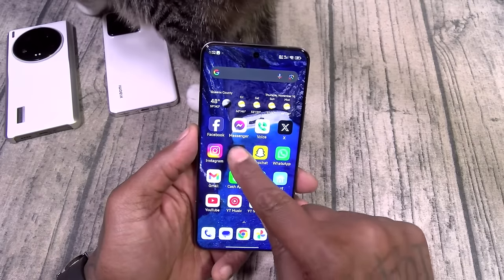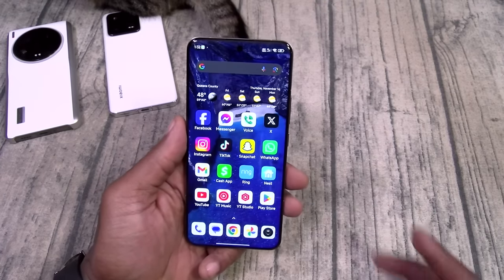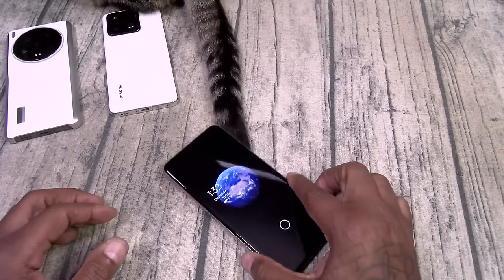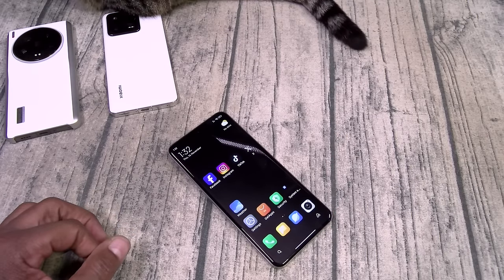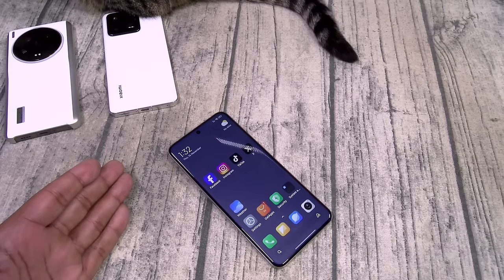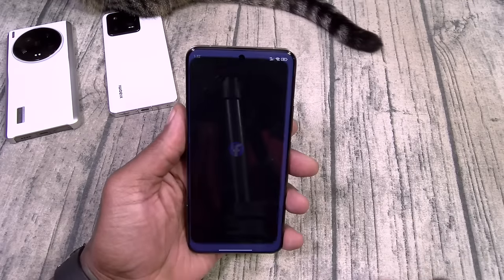And let's go to TikTok. This is my TikTok. Now we're gonna exit out of this, lock the phone, and now instead of using my thumb, I'm gonna use my first finger. Do you see how fast that was? Basically, now I got a brand new phone. Watch this. I'm gonna go to Facebook.